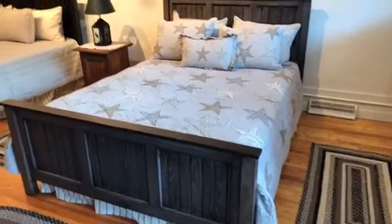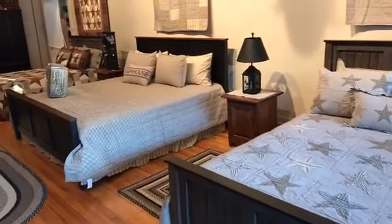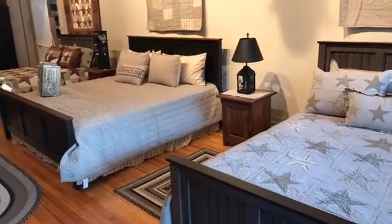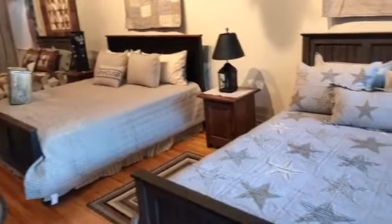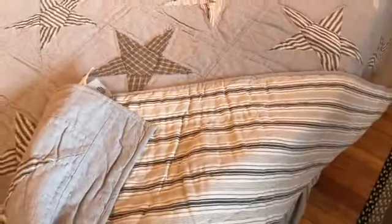just with this more neutral palette. Again, you can see all the farmhouse bedding includes not only khaki and charcoal gray, but also cream. Now this quilt as well can be reversible. So you can see the underside looks like this.